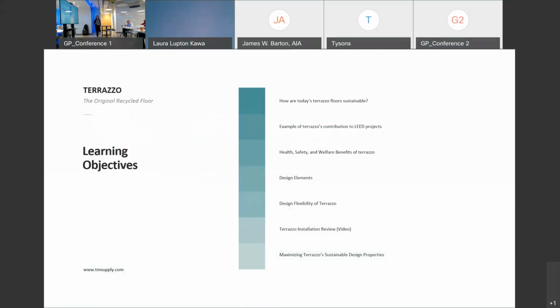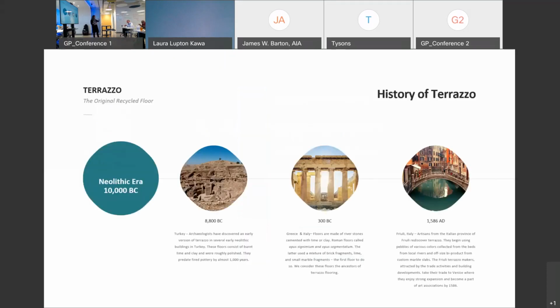So this program focuses primarily on the sustainable nature of the material. We're going to look at different parts and pieces of the system and how they can contribute to LEED credits on your projects. Take a look at some LEED projects throughout the course of the program, review health, safety, welfare benefits of the material, design elements, and take a quick look at some precast. We'll talk about the design flexibility, different aggregate sizing combinations, and nuances of different mix designs. And then we have an installation video to show you how this material goes in. So any questions during the course of the program, feel free to shout them out. That includes you guys on the remote end as well, feel free.